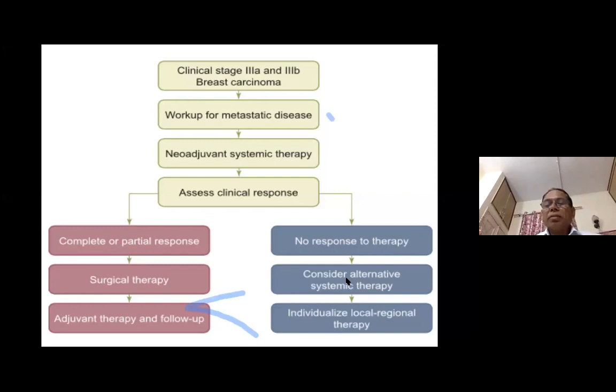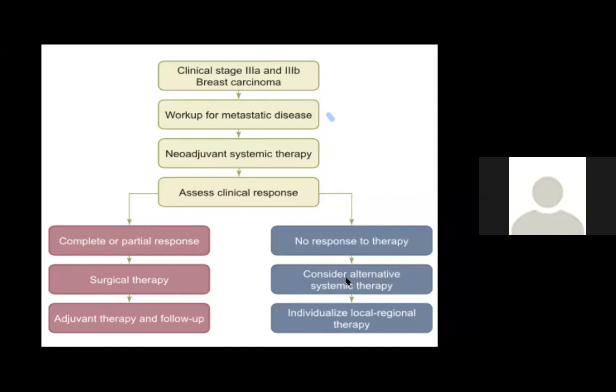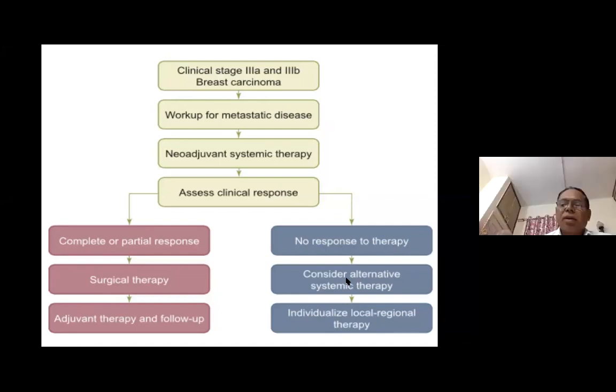Then you will operate. And then you will give third line chemotherapy in the adjuvant setup, which is very, very expensive and not easily available. And toxic also, like gemcitabine, carboplatin, etc. So we have this approach. Assess after two cycles, no response or static disease. Operate. And then offer adjuvant therapy in the form of second line chemotherapy. Second line is used as adjuvant.